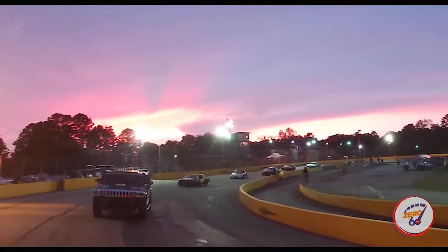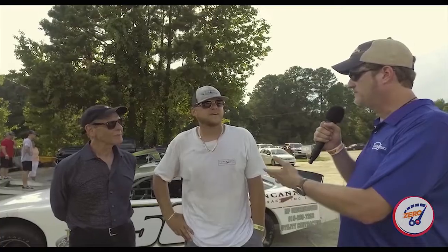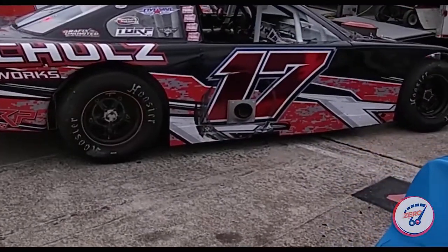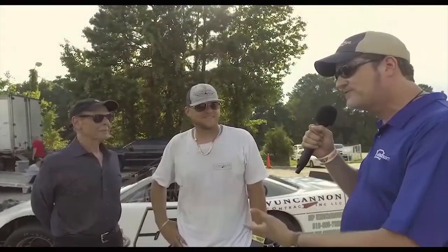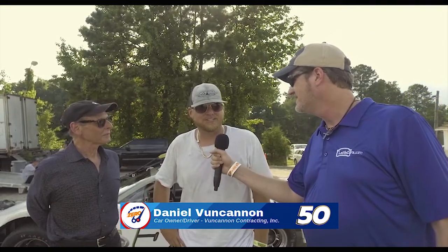tonight. Of course, we just spoke with Jessica Bean with the USAC Midgets, and now we've got one of the classes that is a big draw at Wake County and other short tracks like this all over the state, the late model class. And we've got the driver-owner of one of the late model cars here, Daniel Van Cannon. And Daniel, thanks for joining us on LeithCars.com 0 to 60. Oh yeah, absolutely. Appreciate y'all being here.